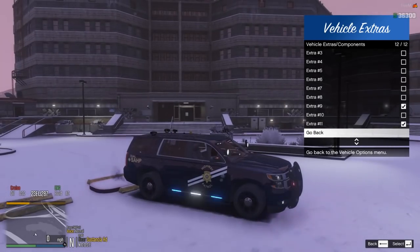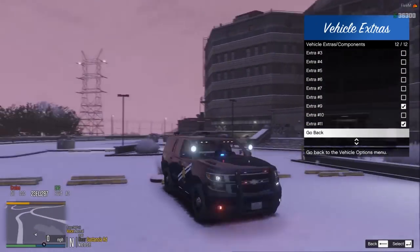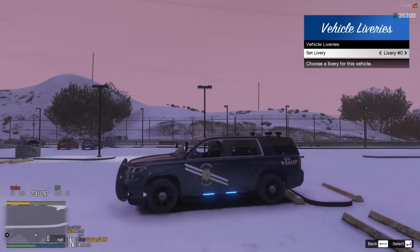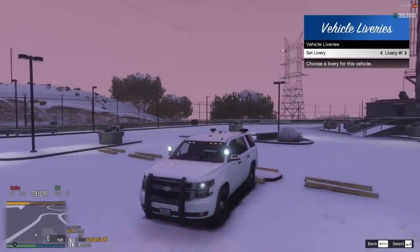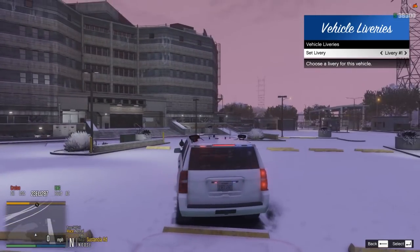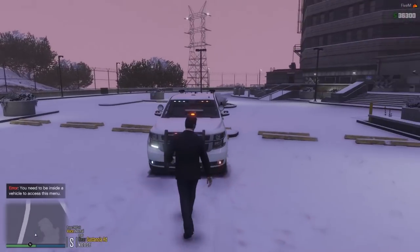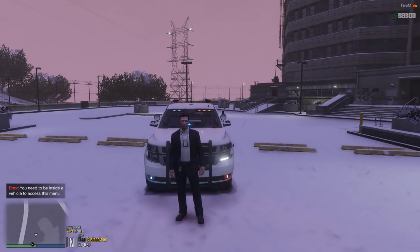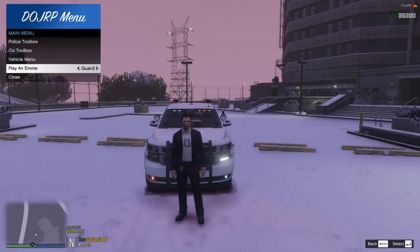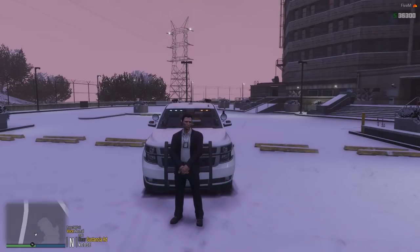Extra number 11 is going to be our ALPRs running in the back, which is going to bring us to the end of the features for this Tahoe. Now, with the liveries, obviously this can go unmarked, and this actually looks really nice with the snow running all white like this. And that is going to be it for these two vehicles. Both of these vehicles are absolutely amazing. And let me just check for you guys real quick. The Tahoe is usable at the rank of Master Trooper if you were to join the San Andreas Highway Patrol, and that would be this Tahoe specifically that I have right behind me, not the other Tahoe.